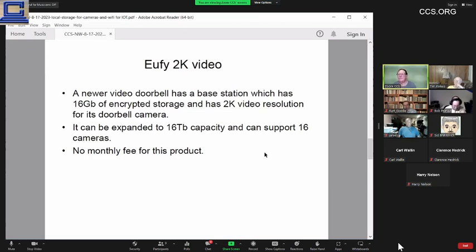And there's no monthly fee for its recording type of stuff, because you're recording locally, but you're able to play it on your local phone or your phone through the app anywhere. So it must VPN it back to your phone when you need to see some of the information. So you're basically the server for these things.